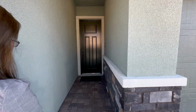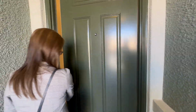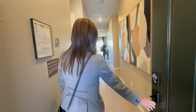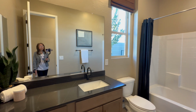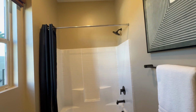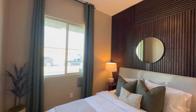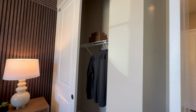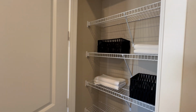Come to Plan 1909. As soon as you get in the door, you will see the keyless entry. You will be greeted by this open layout area right here, you guys. This side right here is a single sink vanity with a tub and shower combo. And right here, this is the first bedroom, with a standard closet inside. And right here in the hallway, there is a linen closet.